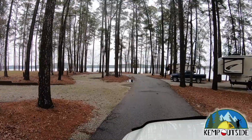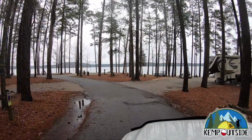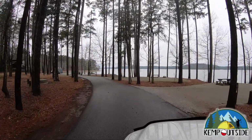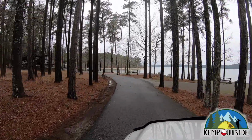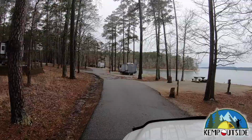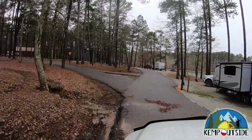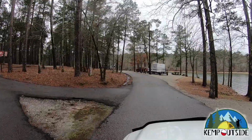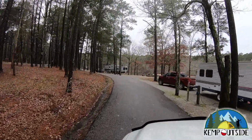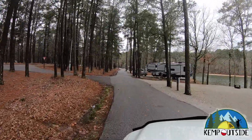Again, this road is a one-way road. The majority of the sites on the right here are back-end sites, as you can see. But as we start to make our way around the point, you'll notice that they go back to pull-through sites. So I believe that's site 114 on the right there. And then passing site 115. And then from then on the right, they're all pull-through sites. So that's site 116. Site 117. And site 118.